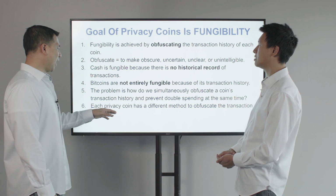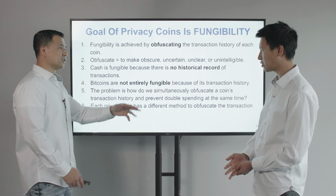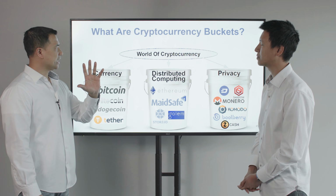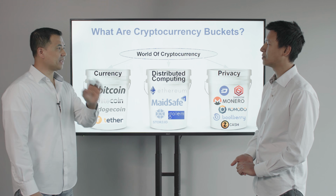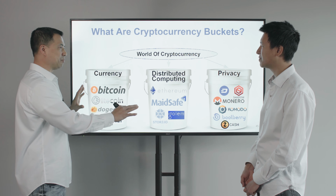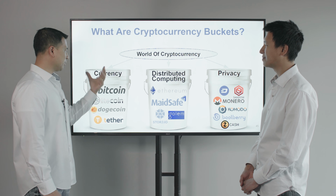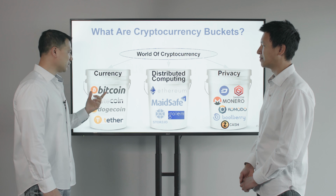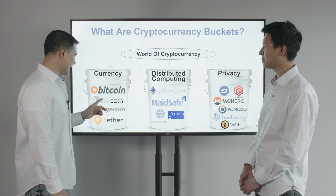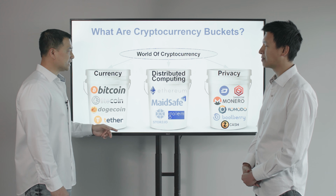Okay, so each privacy coin has a different method to obfuscate the transaction history, right? So let's have you talk about that. In the world of cryptocurrencies, guys, it's split up into separate buckets. Here's an example of 3 buckets. The first bucket is the currency bucket, which includes cryptocurrencies such as Bitcoin, which was the original one that was created, and then other cryptocurrencies such as Litecoin, Dogecoin, and Tether.